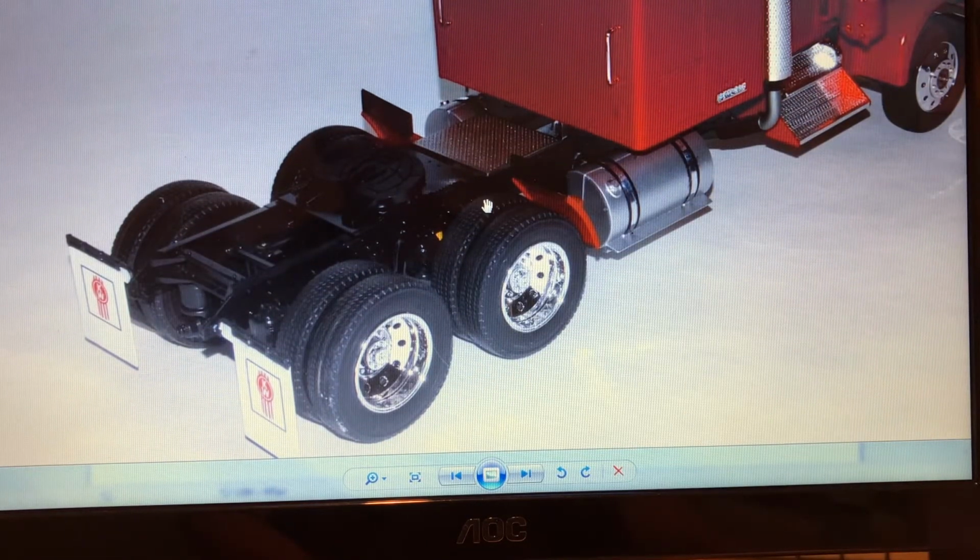This tire up here lines up nicely with this tire here, and this tire here lines up nicely with that tire. And then, of course, going across, they all kind of line up nice and neat.